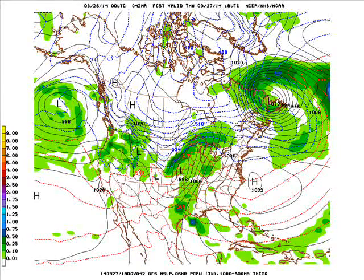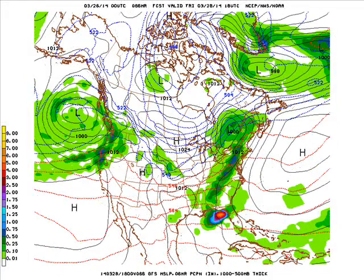This would mainly be across the southeastern third of the state, and as cold air comes in behind the system, we could see the precipitation end as some rain-snow mix into very early Friday morning. Otherwise, then the storm moves off to the east.